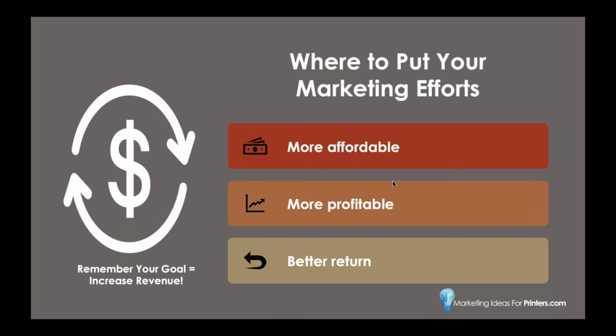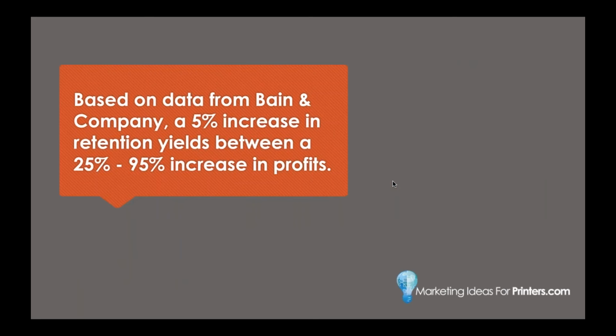Here's what I mean by better return. Based on data from Bain & Company, a 5% increase in retention yields between a 25 to 95% increase in profits. When you hear quotes and things like that, it just makes sense that marketing to existing customers needs to be a part of your overall marketing strategy.